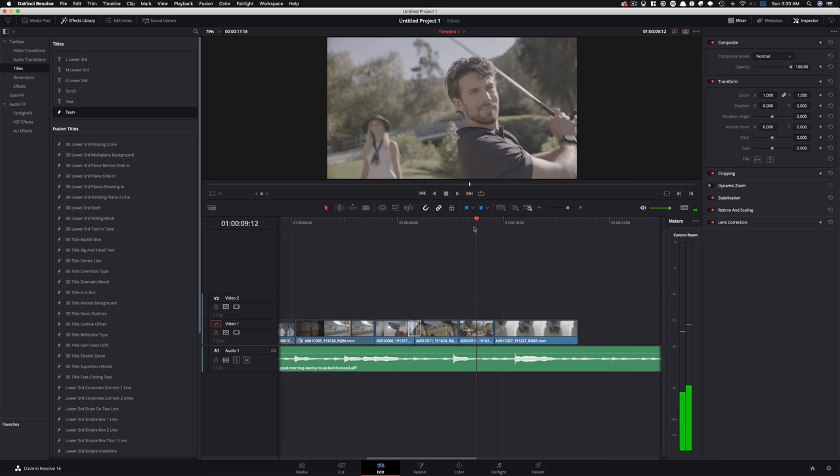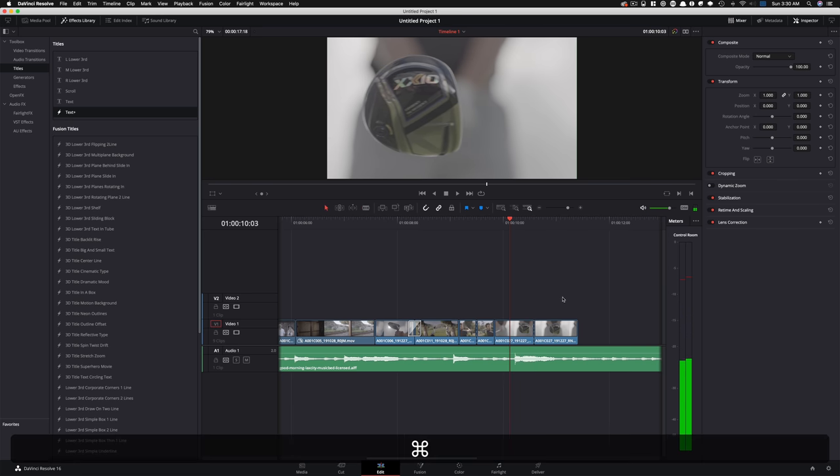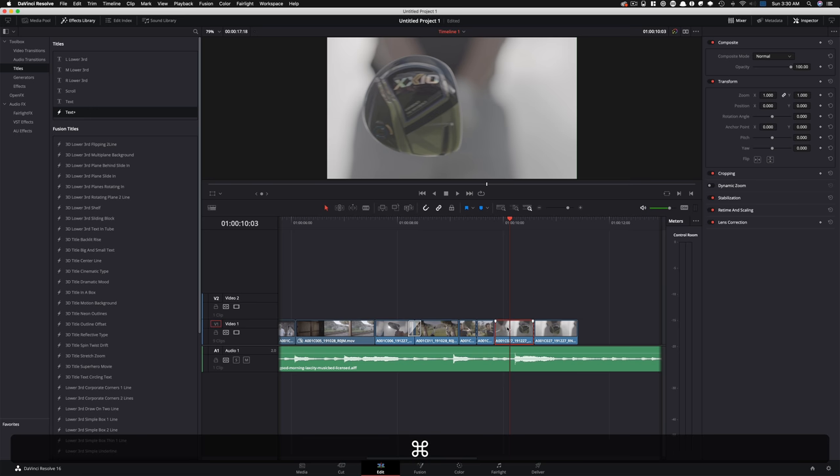If you want to add a cut, you can just click on this and then add a cut, or you can just hit B, add a cut, or you can do Command B. But if you don't select a clip, it's going to cut through everything. If you select a clip and then hit Command B, it's only going to add a cut between those clips.